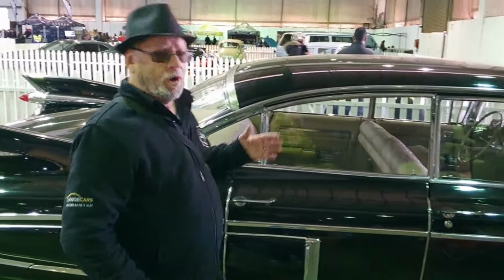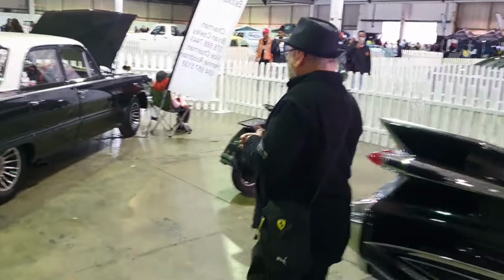This is the kind of car that cabinet ministers used to drive around in at that stage and in that era. But I think you get the picture. But over here, look at this.